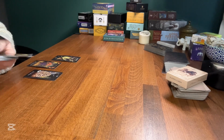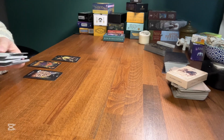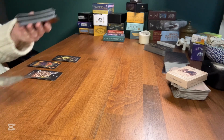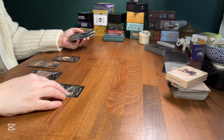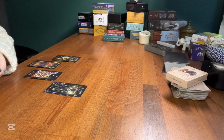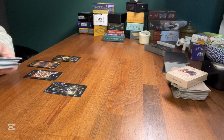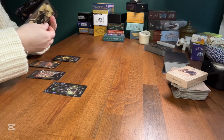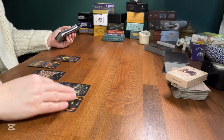Okay, so what else do we have here? Well, we have a 7 of Cups that popped up upside down. I didn't even see it come, but it was sitting at the top of the deck while I was shuffling, so I'm going to take it. But I think there's more here. What else? Anything else? Okay, maybe not. Oh. 7 of Wands, 2 sevens. Okay, these sevens are meant for this reading.